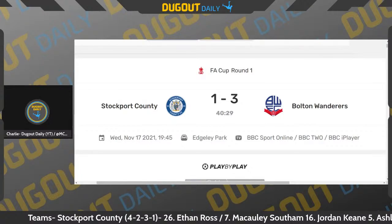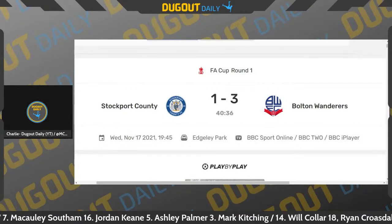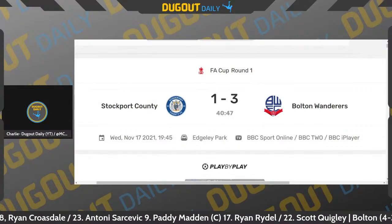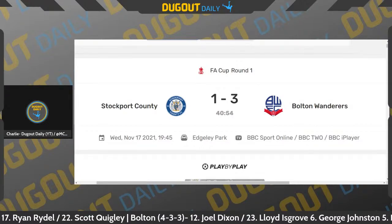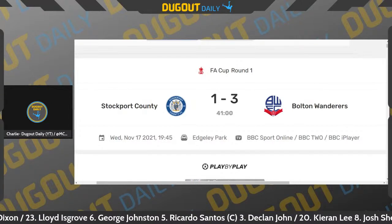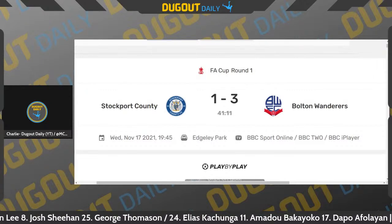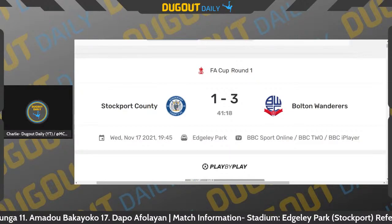In the FA Cup first round replay, the first game between these two was a 2-2 draw. It's won back there by Stockport. It's won back here. Bakayoko will hit it. Easy save. It's a corner to Stockport again.